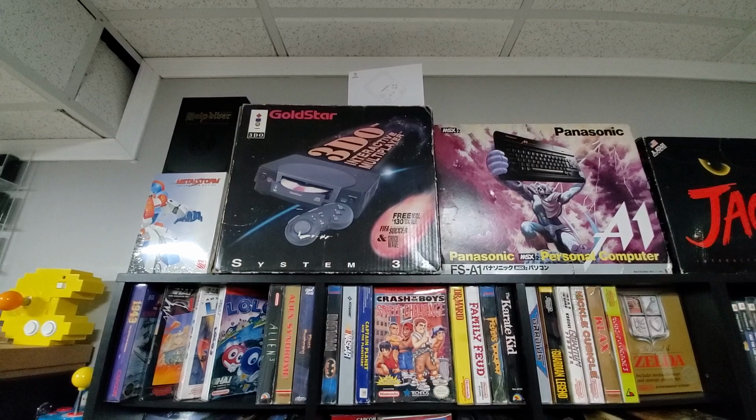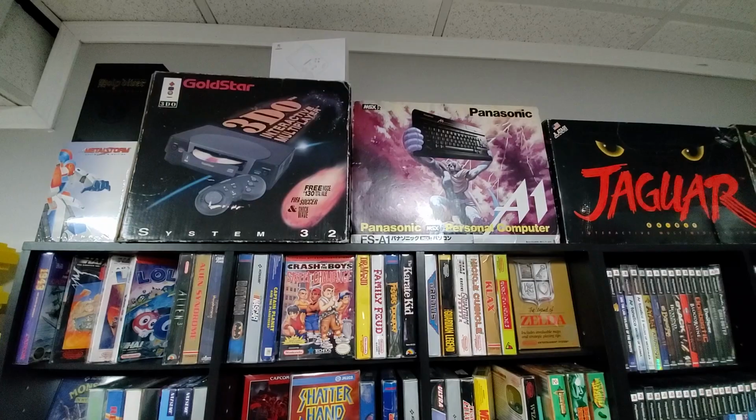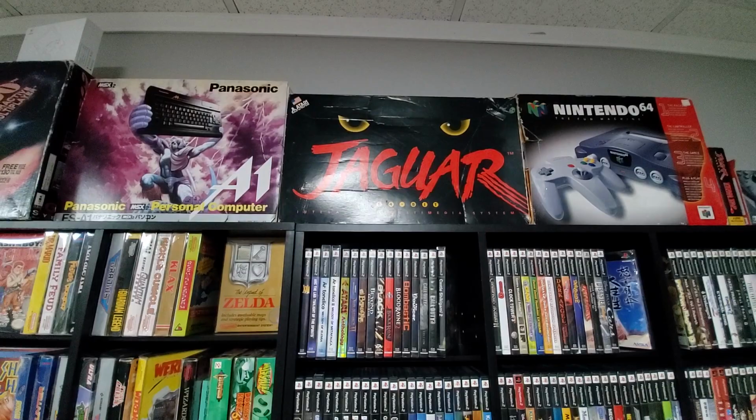I love just how colorful and vibrant it is up there. And it really fits in well with the boxed MSX here to go along with the 3DO. There's my Atari Jaguar. I do like the Atari Jaguar a lot. It's a terrible console, but it's so campy and the games can be a lot of fun if you're into bad games. And then that's a boxed N64.